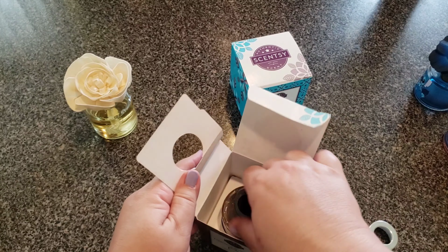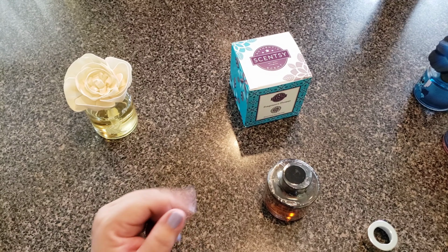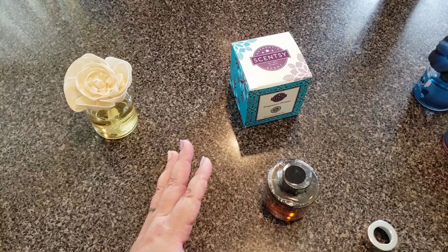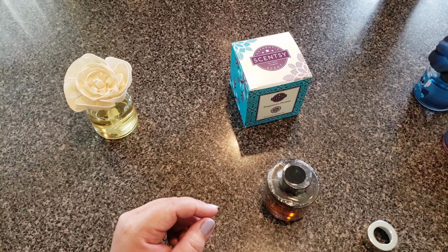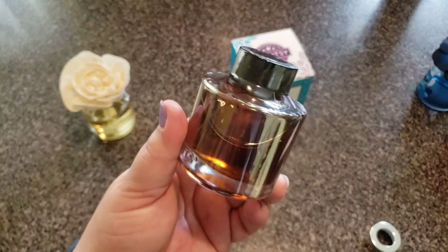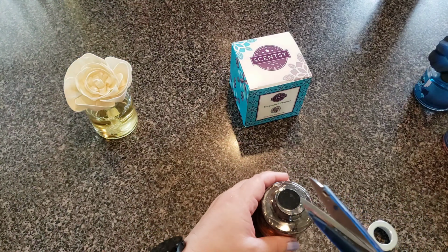Cashmere Leaves. Now, when I ordered this, I was on the fence because Cashmere Leaves was not my favorite fragrance right then and there. And it's not because I didn't like the fragrance, it's because I resented the fact that they used the term cashmere. Okay, but as you can see, this oil is brown, and it's a beautiful shade of brown. It's like an amber color.